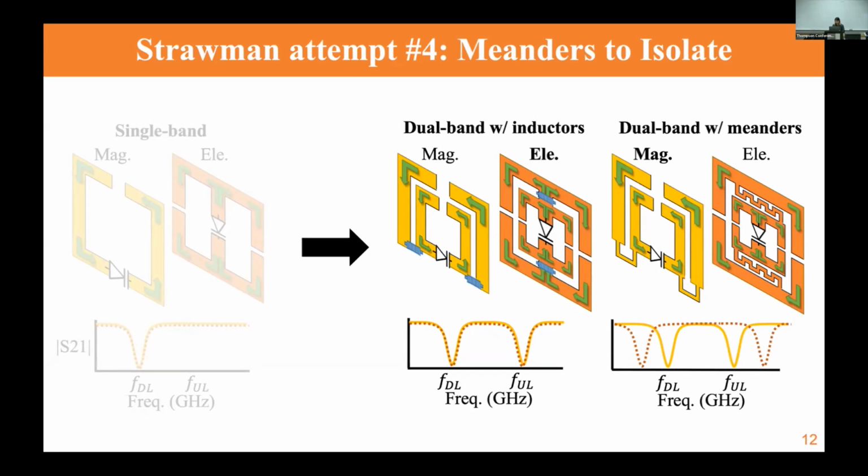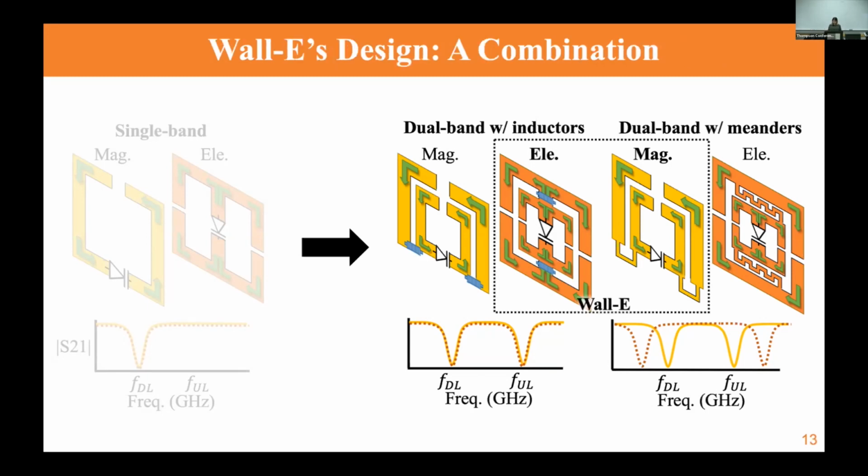But the problem is that for the electric side, the spacing between the inner ring and outer ring is so tight. So if we try to load the copper line in between, we need to either scale the inner ring smaller or the outer ring larger. And this makes the frequency difference of downlink and uplink too far apart. So in the end, what we use is a combination of both approaches. For the electric side, we use inductor-based isolation, and for the magnetic side, we use meander-based isolation.